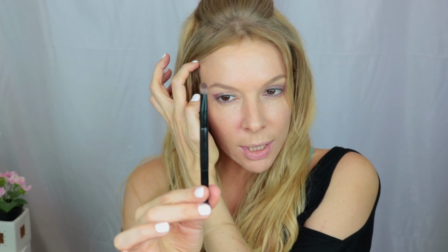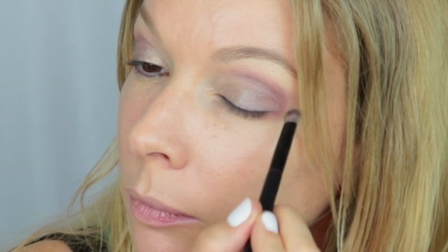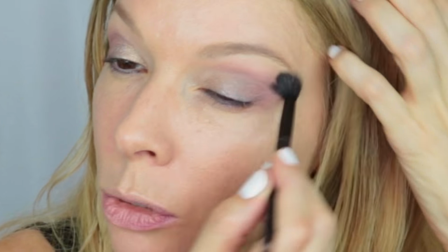And I'm going to take a third brush. This one is the original brush from the Prism palette by Anastasia Beverly Hills, and I'm just going to pat it a little bit to soften the transitions. Like so. And to blend a little bit on the crease and above the crease, so everything will look very soft. This is it. I don't want to blend anymore because I like the transitions of the colors.